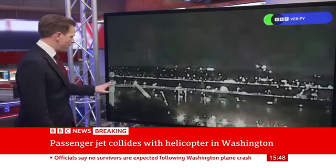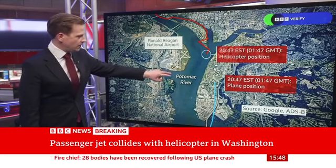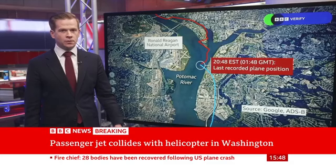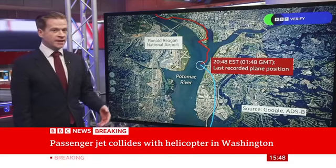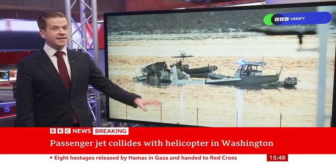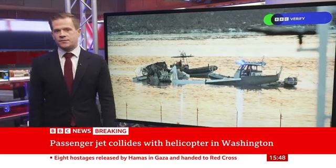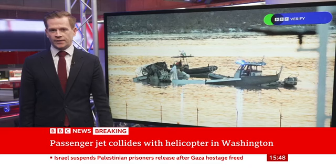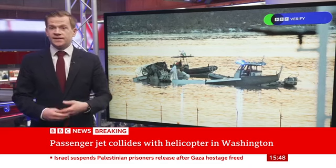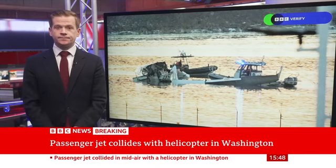Now, let's go back to the flight radar. Watch this moment again from here. You can see the plane and the helicopter getting closer to each other. The passenger plane is on a steady descent for landing. And this is the aftermath. The plane and its 60 passengers have crashed into the freezing Potomac River. Military aircraft do often fly near civilian planes in Washington, D.C., but a collision like this has never happened before.